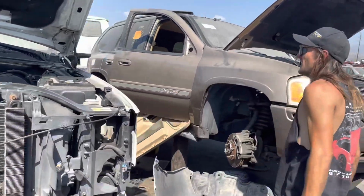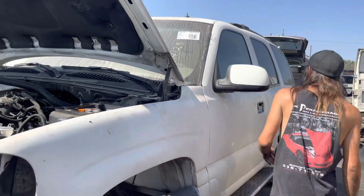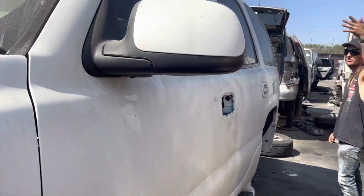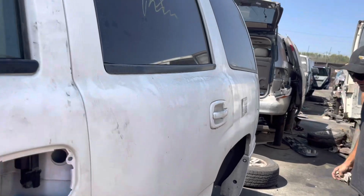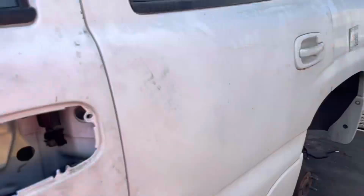I can't really see any body damage, just like the last one. The last one had a little bit of damage, but that motor actually was pretty good inside. But yeah, no mileage insurance sticker. So I'll cruise around, see if I can find anything. This one looks bone stock.